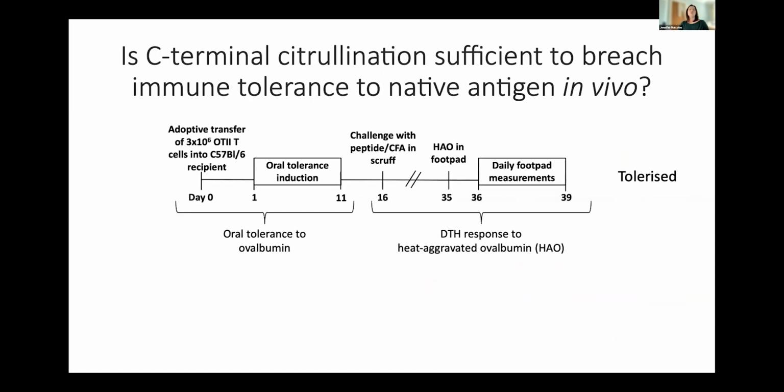And so we next wanted to know whether C-terminal citrullination was sufficient to breach immune tolerance to native antigen in vivo. And in order to establish a functional output of T cell tolerance, we combined an oral tolerance model to ovalbumin with a delayed type hypersensitivity model. So following transfer of OTII T cells into recipient mice, we induced oral tolerance by feeding the mice ovalbumin in their drinking water for a period of 10 days.